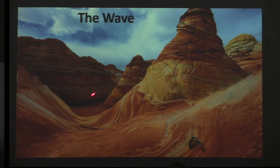Again, the strata right here is different grain sizes. You can see this is a different sand dune than this sand dune, which is different from this sand dune. And again, the sand dune cross-bedding changes with changes in wind direction.